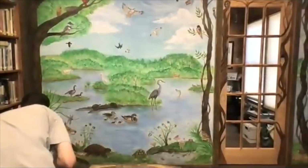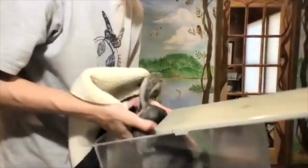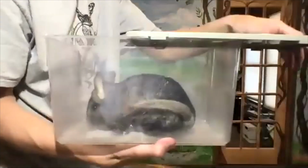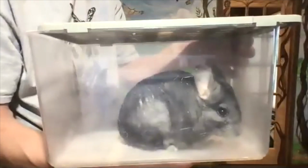So because they have such dense, thick coats of hair, they actually don't like water for baths. And in fact, I will show you how he likes to take a bath. So I have this tub right here with volcanic ash, and my friend right here is going to go in and we'll see what he does. You want your fan?